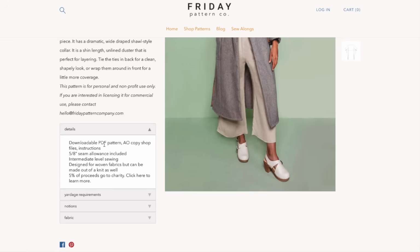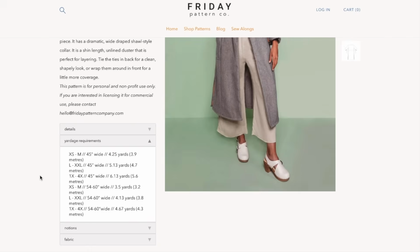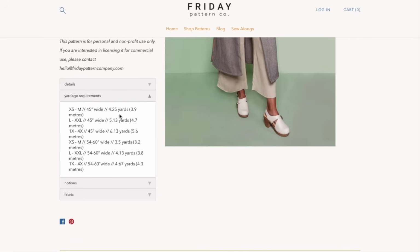Okay, so on this, we're only getting... Oh, they just combined some of the drop-down boxes from the other ones. 5/8 seam allowance, intermediate sewing level, designed for woven, but can be made out of a knit as well. Ooh, goodness. Why are we only getting... Oh, 45 inches. Okay, so 3.5 yards of 60-inch wide fabric, up to like 4 and let's just call it 3/4. That's a lot. That's a lot.